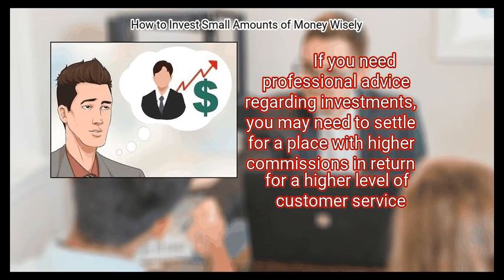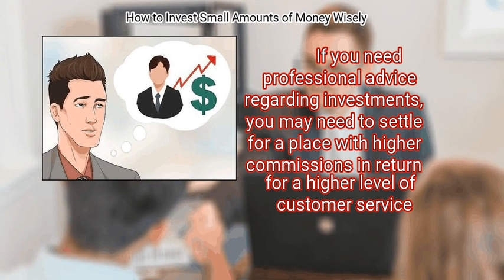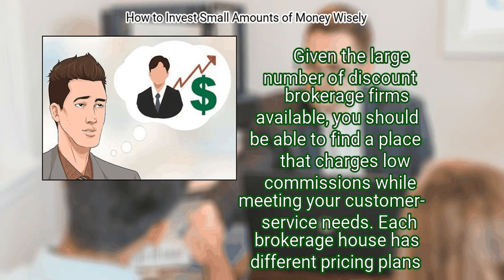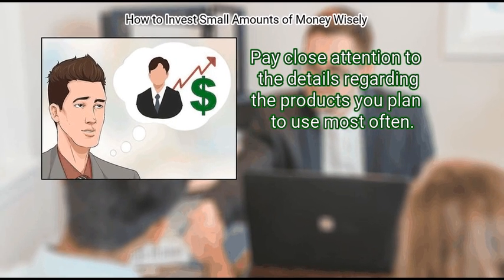If you need professional advice regarding investments, you may need to settle for a place with higher commissions in return for a higher level of customer service. Given the large number of discount brokerage firms available, you should be able to find a place that charges low commissions while meeting your customer service needs. Each brokerage house has different pricing plans. Pay close attention to the details regarding the products you plan to use most often.